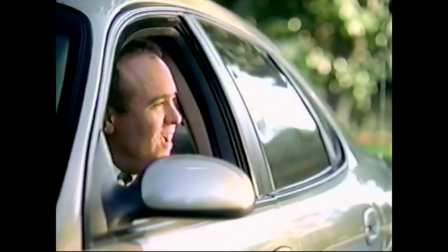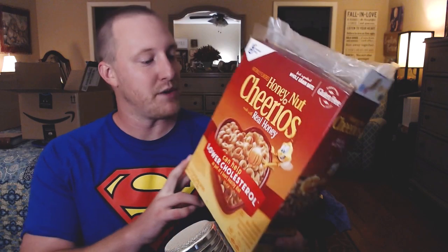Who hasn't had Honey Nut Cheerios? It's a great cereal. Can help lower cholesterol, as everybody knows. They used to push those commercials hard. Hey, I lowered my cholesterol. All right. Made with real honey, no artificial colorings. It's a solid choice. So your winner today, Honey Nut Cheerios.